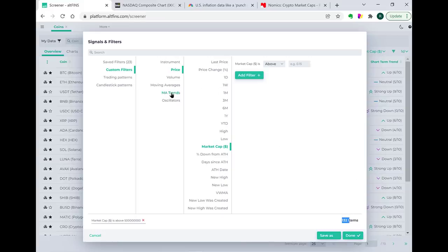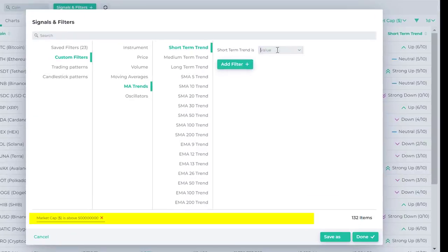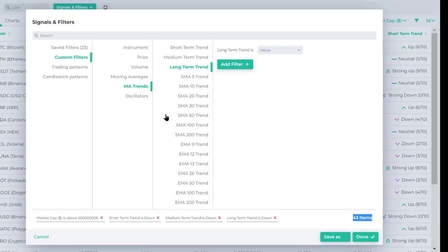The other thing, I want to trade with the trend, right? So if I'm going to short sell, I want to trade with the trend. So I'm betting the price will go down. So I want to make sure that the coins that I'm going to be shorting are in the downtrend already. More than likely, that trend will continue. That's the major presumption with trend trading and even swing trading. All right, so now I selected that short-term, medium-term, and long-term trend are down. Now we're down to 43 coins.